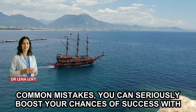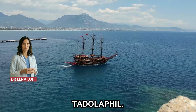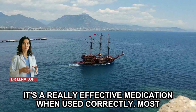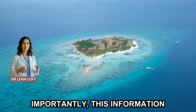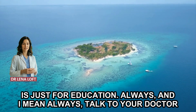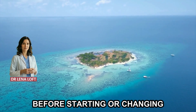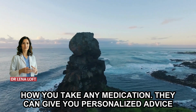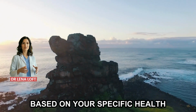By dodging these common mistakes, you can seriously boost your chances of success with tadalafil. It's a really effective medication when used correctly. Most importantly, this information is just for education. Always, and I mean always, talk to your doctor before starting or changing how you take any medication. They can give you personalized advice based on your specific health needs.